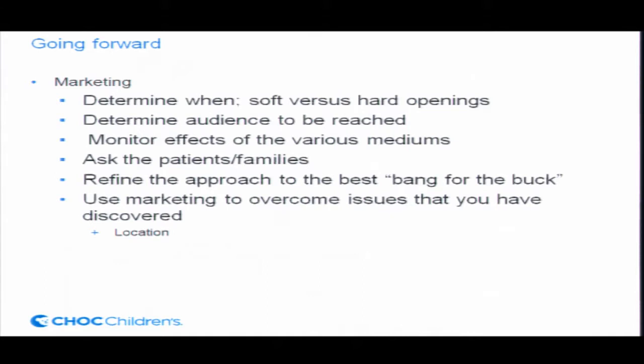With the marketing, I'll go over this real fast. We decided on the soft approach, like I explained. We're looking at the audiences. We're actually starting a survey on all our patients to see how they found us. And then as the marketing goes out, we'll try to see what was the best marketing, what didn't seem to bring anybody in at all, focus on where we need to go, work with the patients and families on this along with the community, get the best bang for the buck and all of that good stuff.